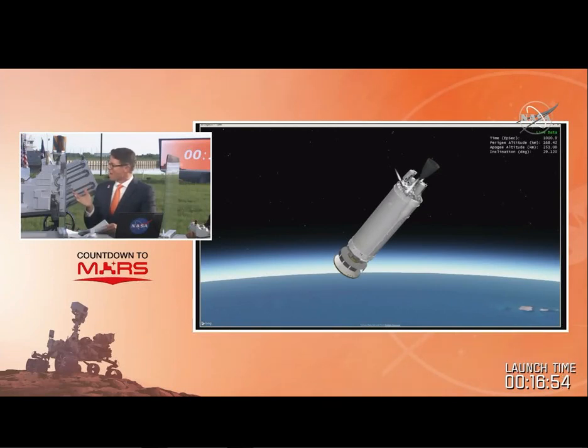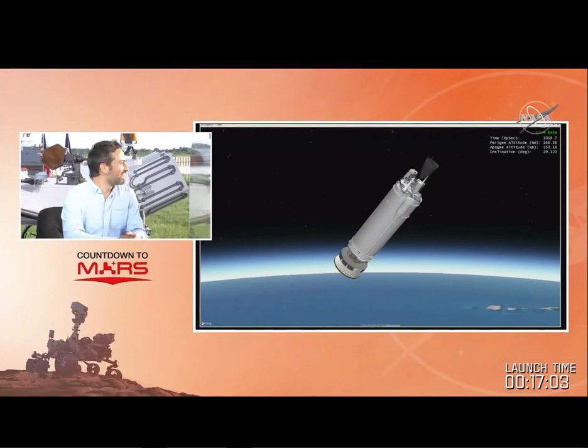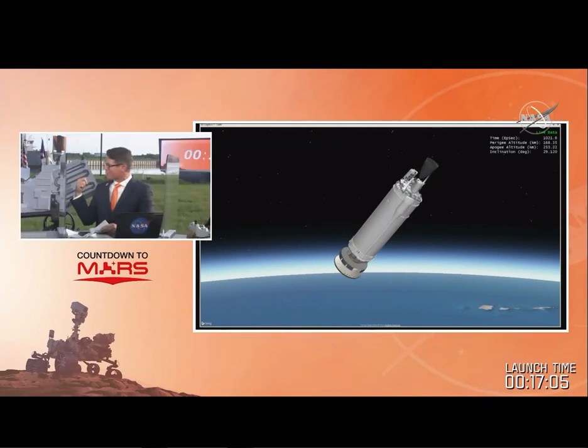We know you have a 2.5-week-old child that your wife is holding out. There are very few things that I could leave for, but this launch is one of them. Thank you so much for doing so. Get a selfie with our full-size rover back here. You see that? Please. I definitely will. Very good. Thank you so much.